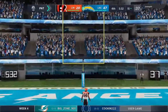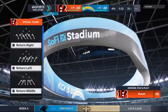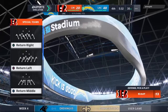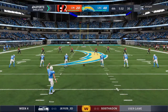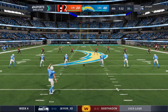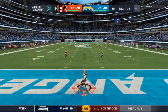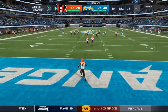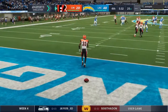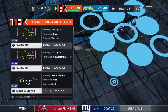And the Chargers find a way to stretch their lead. Rosas good with the extra point. And that'll increase their lead to 28. Aldrich Rosas set to kick off. Now after the touchdown, here's Rosas on to kick it away. Fielded in the end zone. And no effort to bring this one out. It's a touchback. At their own 25-yard line.